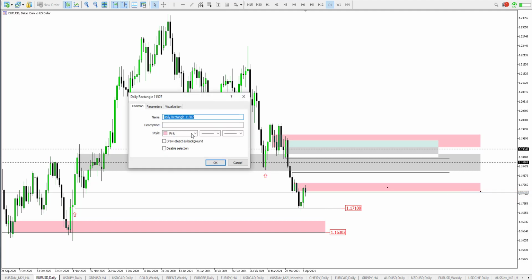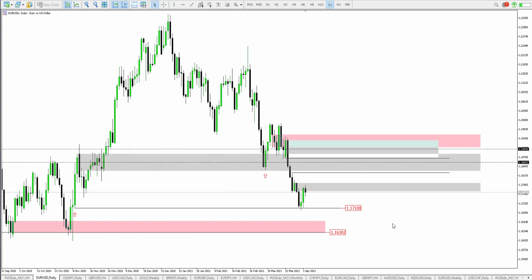Let me highlight it and put my normal coloring. So that's a bearish order block. So in this range, expect price to find a bit of support. So we are still in that range, the 1.1778. So expect price to find resistance because of this premium array here. So price will definitely find support, resistance I mean, before we push to the downside.